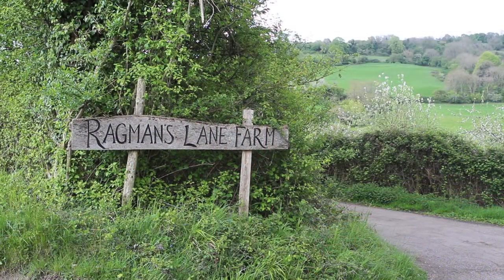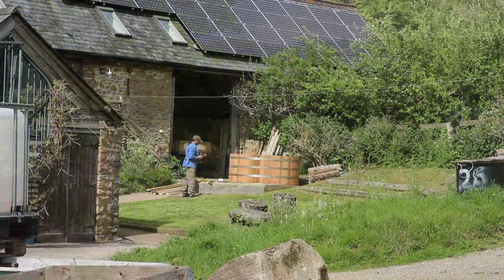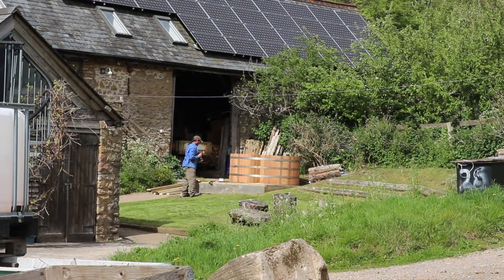The way that Ragmans works is that there's a very transparent ownership structure. I have a farm manager. We have contracts with the people that rent the land off us, and it's very transparent. And people know where they are with that, and it seems to work over the long period of time. It's not very creative in terms of land ownership, but that's what we do at Ragmans. And so it's enabled us to use Ragmans as a sort of a platform for other people to come in and use the land, which is where we've ended up now.